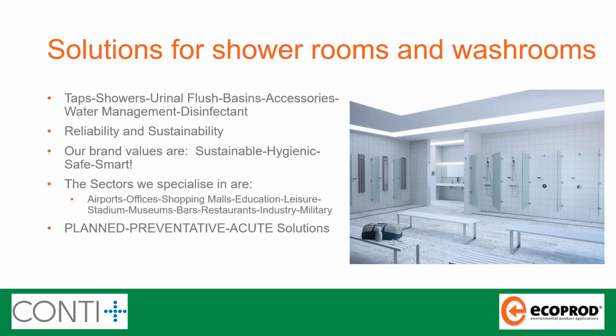So today we're going to consider the range of Conti showers, the design and the planning of actually going to a building, perhaps the operational elements and power requirements and functionality. We're going to look at sustainability. We're going to look at hygiene. We're going to look at reliability, maintenance, and also some innovation.